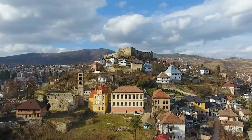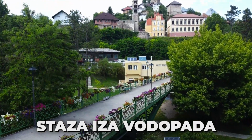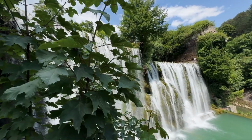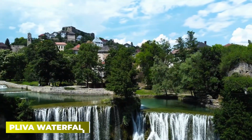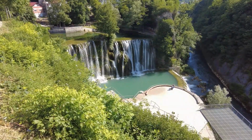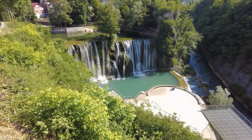Arrive in Jajce and bypass the crowded viewpoint. Ask a resident for the Staza iza Vodopada, the path behind the falls. This unmarked trail leads to the 22-meter Pliva waterfall, where you can slip behind the cascading water. The mist cools your skin, the roar vibrates through you, and faint rainbows shimmer.